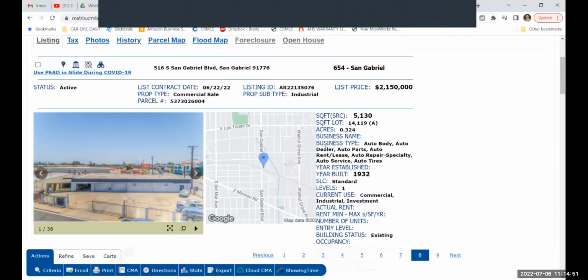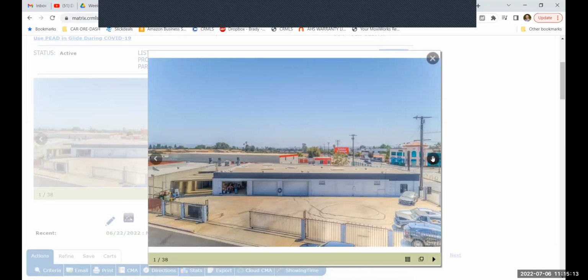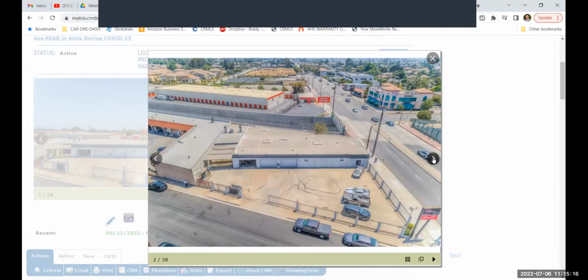This is for 2.15 million. I have a nice, lovely industrial building on San Gabriel Boulevard, just south of Las Tunas Drive. If you have anyone looking for a property which is currently used as an auto body shop and auto repair shop, we have a very attractive property in a great location with high visibility.